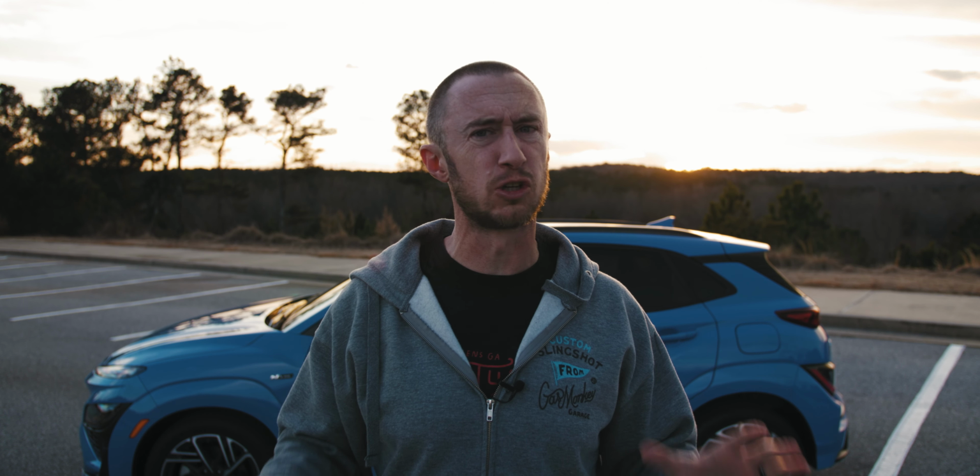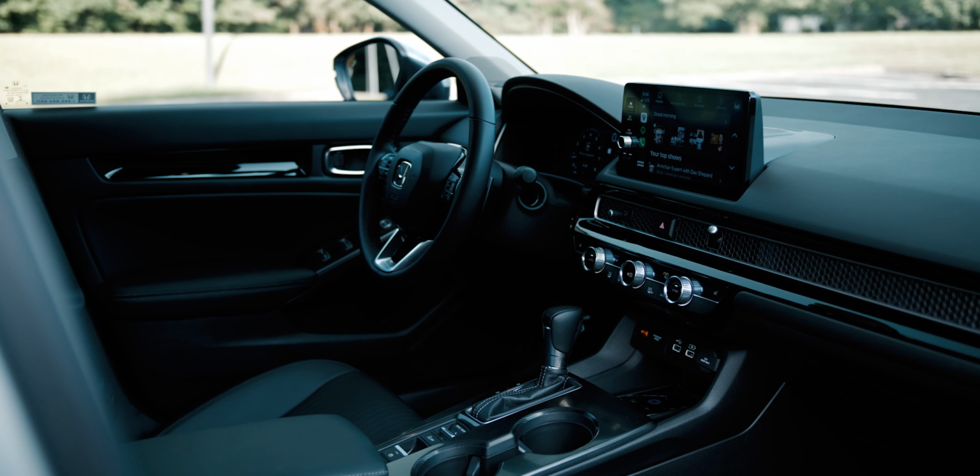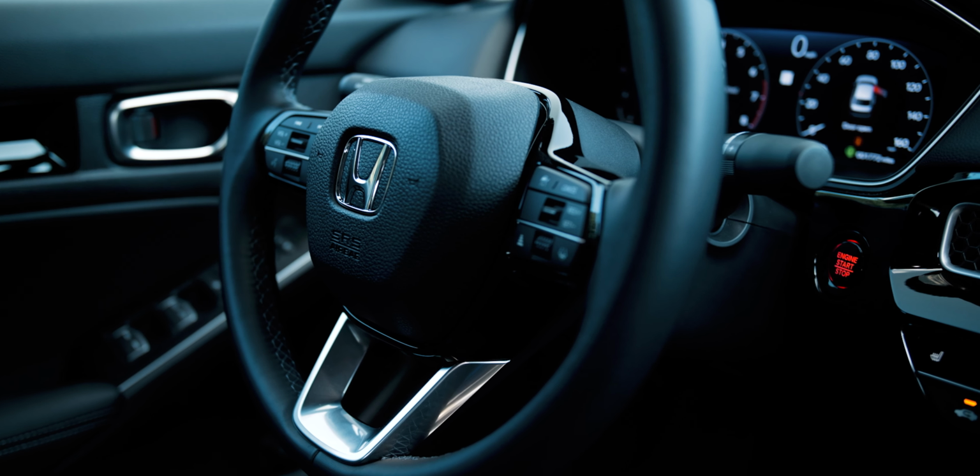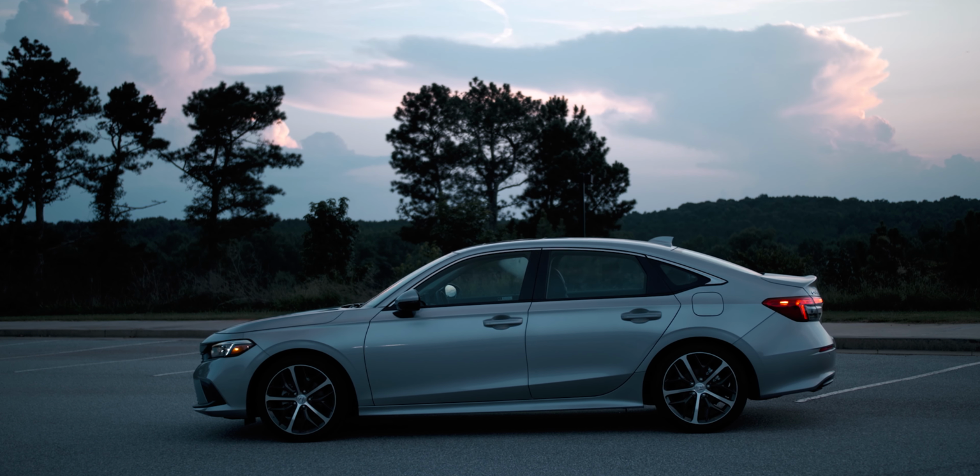The truly excellent Honda Civic, which, yes, I know is a car, but you can get it as a hatchback, can be had for about the same price as this Kona N-Line. And I can't even stress how ridiculous that is. The Honda Civic is, like, by far the best car in its class. It is phenomenal. Go test drive one right now. Just go. Leave the video, go.